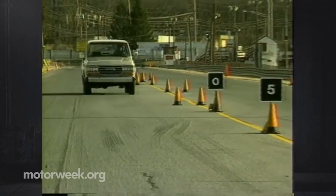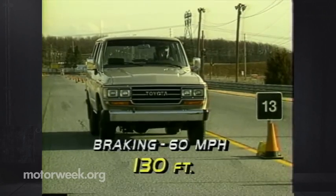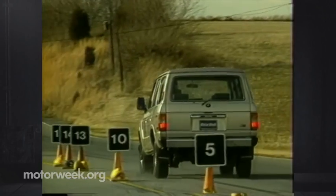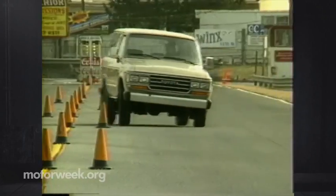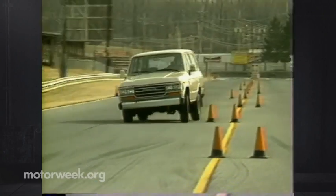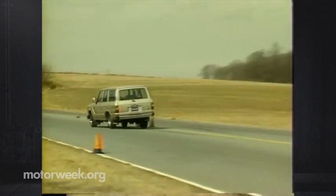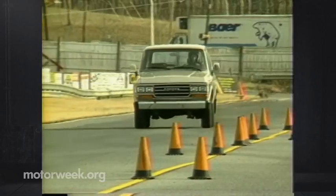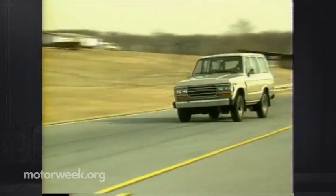The front disc rear drum combination brings the 4,480-pound vehicle down from 60 miles per hour in only 130 feet. Stops are straight and stable with minimal lockup. There's plenty of feedback from the brake pedal and almost no fade. The same can't be said for the very slow power steering, which requires a good deal of input to make the Land Cruiser turn. Add that to the tail's tendency to break loose without warning in hard corners, and you have a vehicle that's a real handful to drive quickly. The vague steering is especially annoying during emergency maneuvers, when you really have to guess what the vehicle is doing.